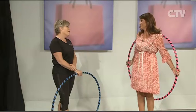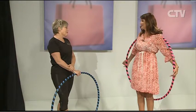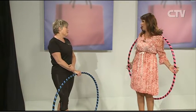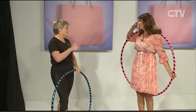So people are really starting to use hoops as a fitness. It's becoming a real craze, isn't it? Which is awesome. And that's all thanks to you bringing it back. It's kind of like a total revamp of the hula hoop. Oh, it is. And on a really adult level. What is the age group like that you actually get through? So we will teach anybody, but our age group predominantly is between 30 and 60.